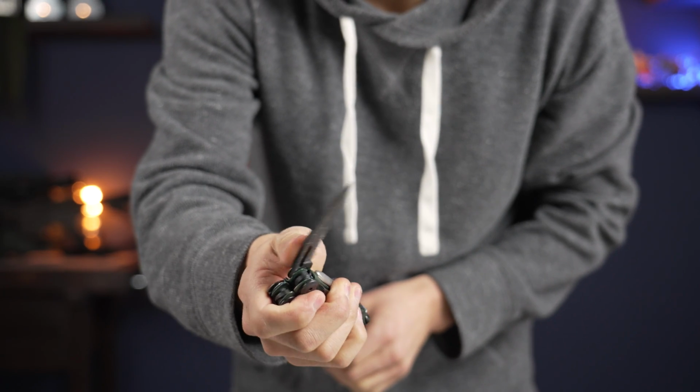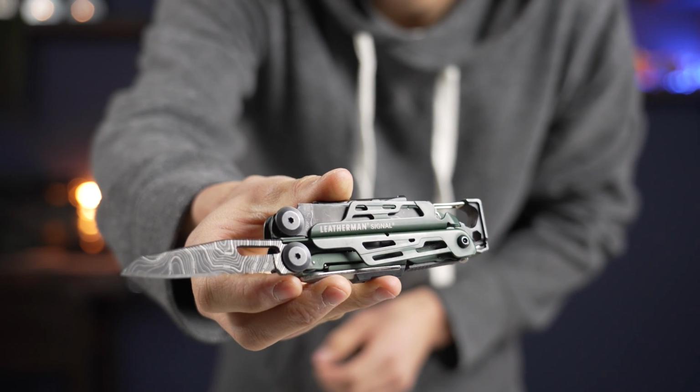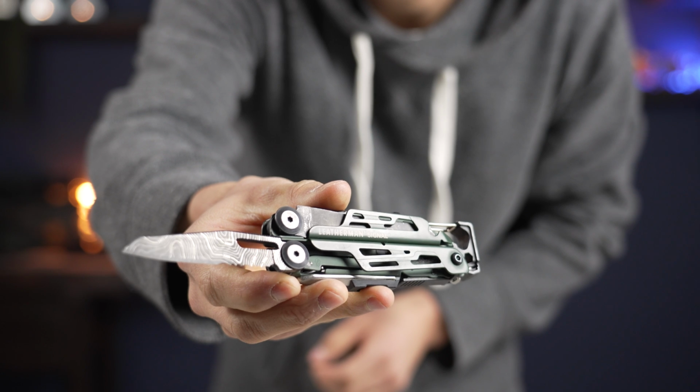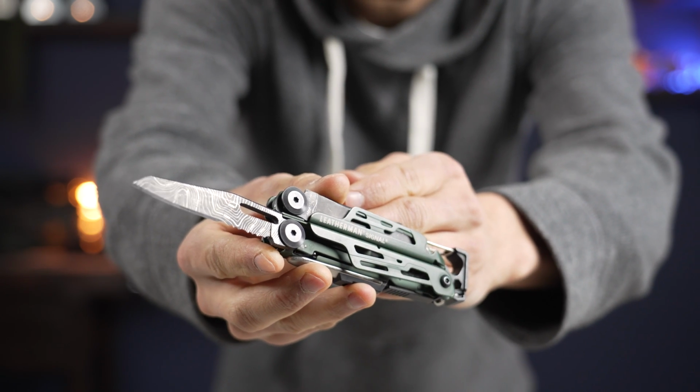The knife is easy to access. Some multi-tools you have to open it up all the way to get to the knife. This one you can just get with one hand, straight from there. You don't have to unlock anything or open it. And same goes for the saw, because it has a saw on this side, because like I said, this is meant more for camping and outdoors.